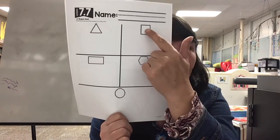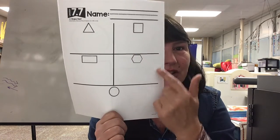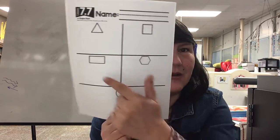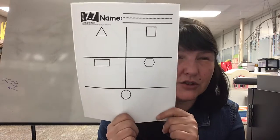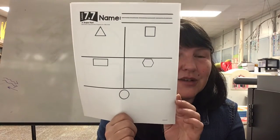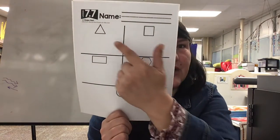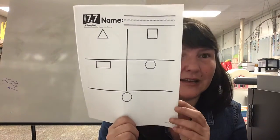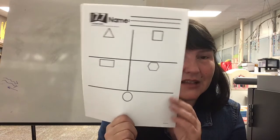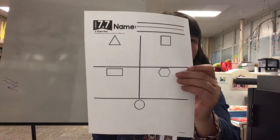If you find things that are square shaped, you're going to draw a little picture of them here. When you find hexagons, you're going to draw pictures of them here. When you find rectangles, draw pictures of them here. Circles, you have lots of room for circles. Try to find as many as you can. The hardest one might be the hexagon, but at least do 3 things for each shape. If you can't do 3 for hexagon, I understand, but see what you can find that's that shape. That's a harder one.